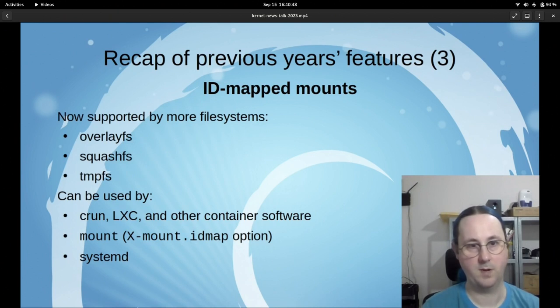ID mapping can now be used by crun, LXC, and some other container software. It can be used by the good old mount command. There's an extended option for that. And systemd can use that, presumably, when enabling user namespaces per service.